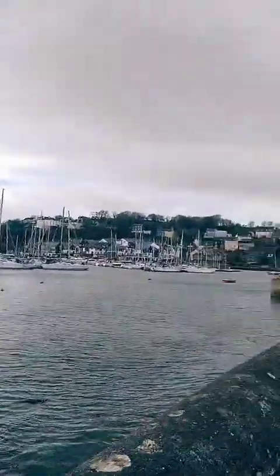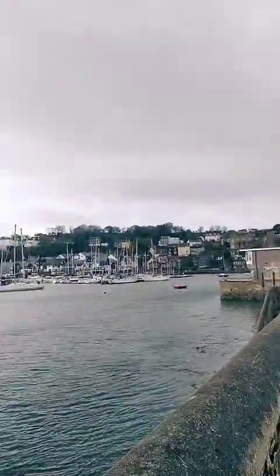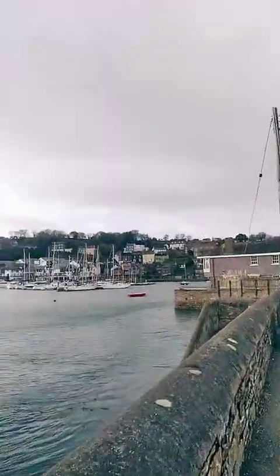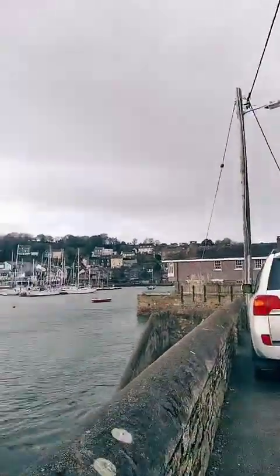No, it's not Dunmore East, someone just asked me. Isn't it very similar? It's Kinsale, Kinsale in County Cork in Ireland. Similar to Dunmore East. I've been to Dunmore East. Beautiful place as well in Waterford, I think.